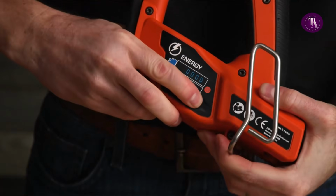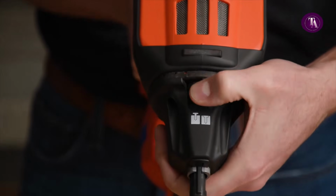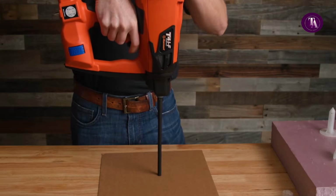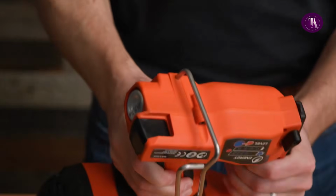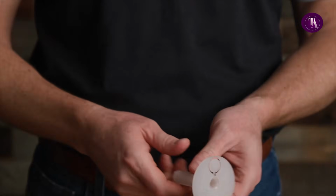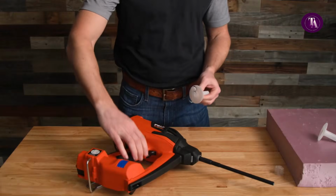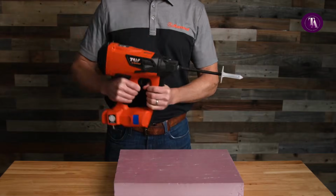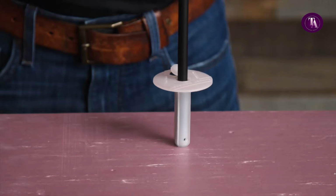Delivering 95 joules of power with minimal recoil, it outperforms traditional stick pin methods. Its ergonomic design, combined with battery and fuel gauges, reduces operator fatigue while maximizing productivity. Using specialized thermal brake fasteners, it achieves up to 99.5% thermal efficiency, preventing rust and condensation. Ideal for overhead, wall, and floor insulation applications.